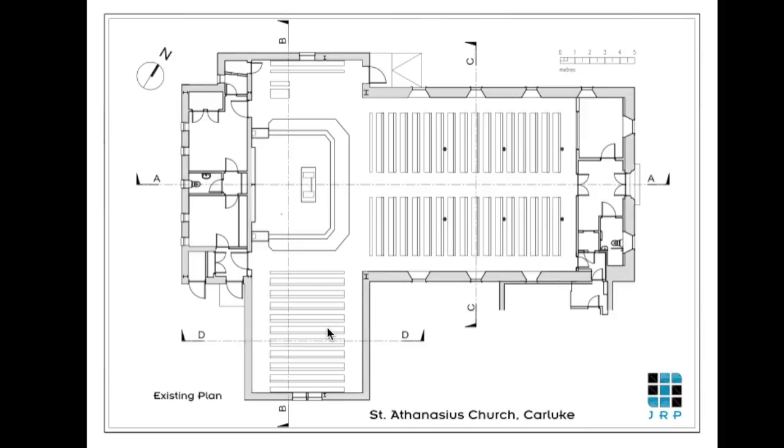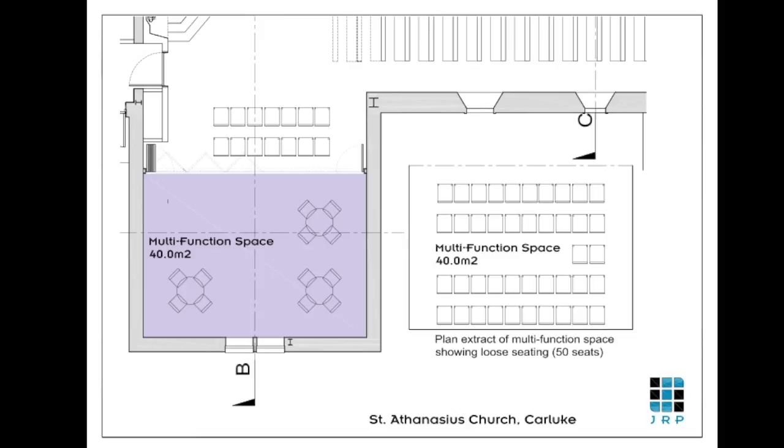This transept area, outwith mainly the Christmas period or for large events, makes very limited use of the space which is available in the transept. If we take a look at this second slide, Father McGill has suggested that he would like to develop the transept, which is this area highlighted in the lilac colour.